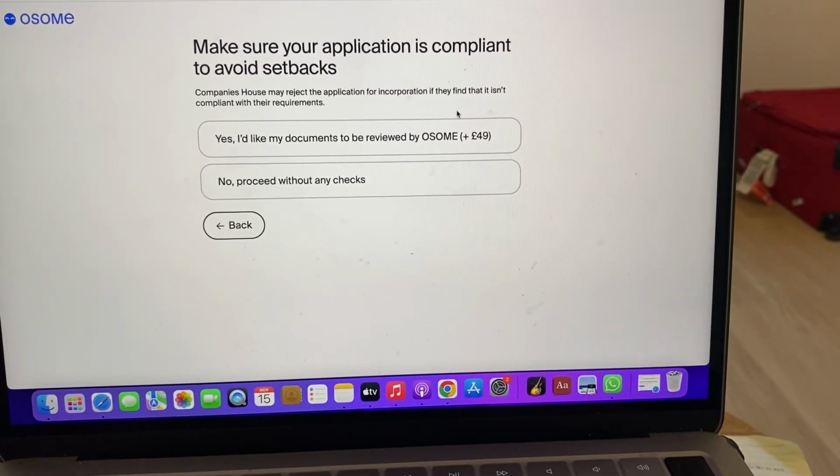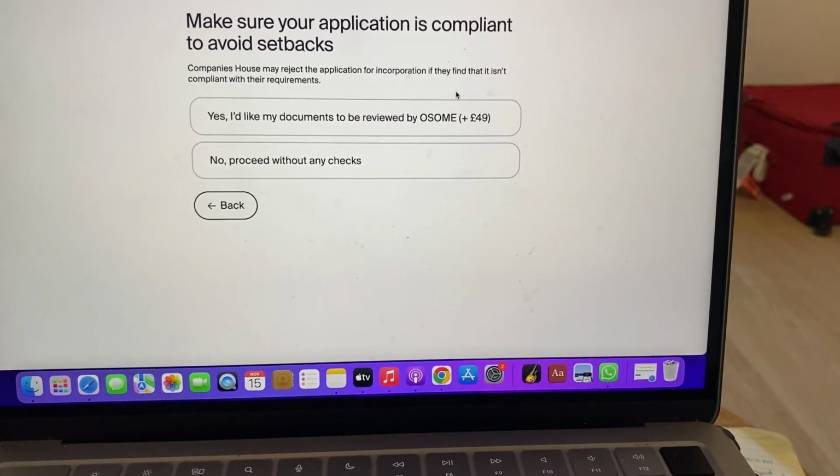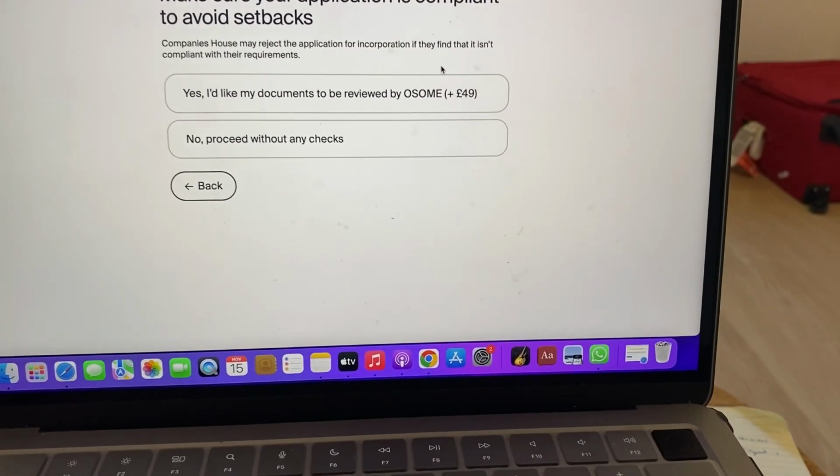And then it's going to say, make sure your application is compliant to avoid setbacks. Do you need them submitted by Awesome? No, you don't, unless you really want to try that, guys. You click no, proceed without checks.